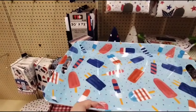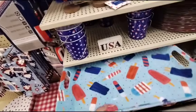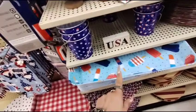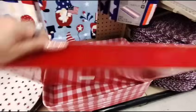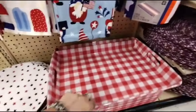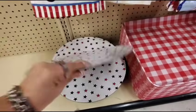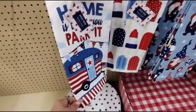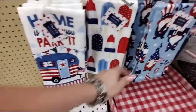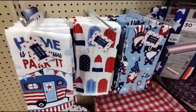We're definitely going to do what's in my 4th of July bins. I'm going to take a picture of that, so I'm going to leave it like that. And then we also have the tray in the red and white gingham. This is also $10.99. I want a couple charger plates. Let's see how much these are going to be. $3.99. And then they also have their 4th of July towels, $5.49. The camper, the gnomes. And the atomic bomb. I don't know why I call it that. Atomic bomb pop.